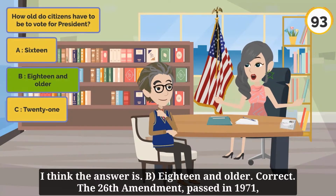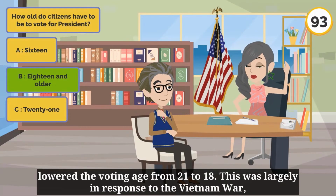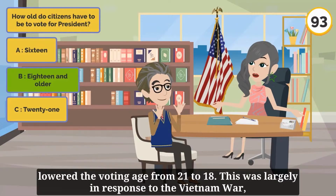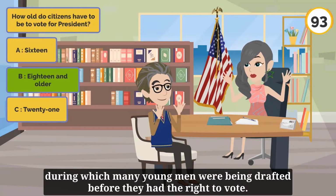Correct. The 26th Amendment, passed in 1971, lowered the voting age from 21 to 18. This was largely in response to the Vietnam War, during which many young men were being drafted before they had the right to vote.